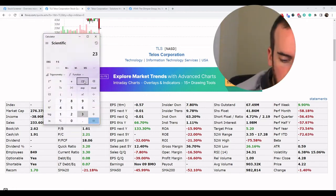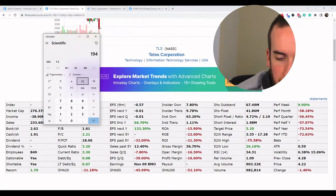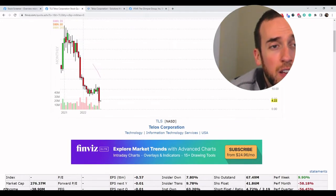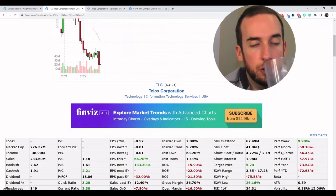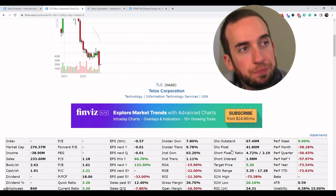Let's just do some quick math. 233.6 minus 38.9, 194, divided by 41.86. 465 at the very high end, sorry. So let's grab that 194.7 again. That is the sales minus income, and we're going to divide it by the total shares outstanding. So it's going to be 67.49. So $2.88 could be the low, and the high is 469. So it's priced pretty reasonably here, given current sales of 233 and the shares. So you know what? Not bad.